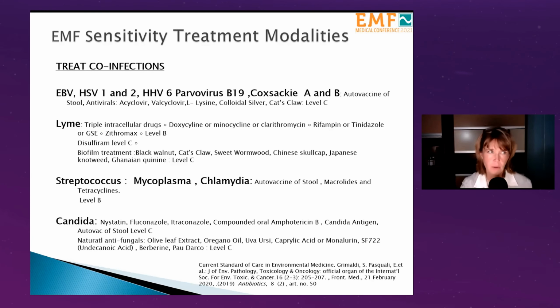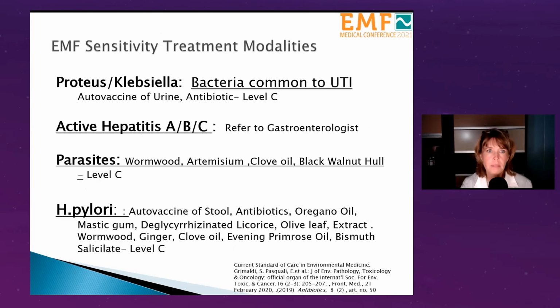And recently we started using ozone. Ozone has been wonderful for co-infections and helping to decrease inflammation. We're talking about IV ozone as well as insufflation. So it's a wonderful tool to combine with your other nutrient therapies. Proteus, Klebsiella, these are other things that we treat.